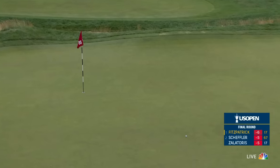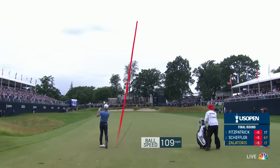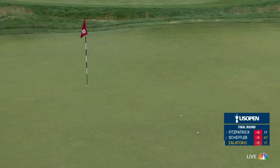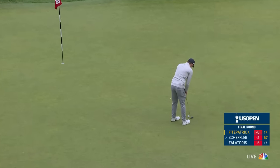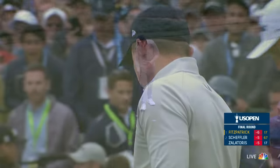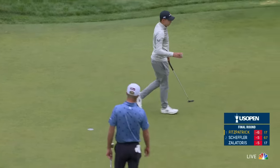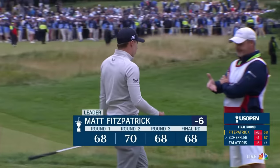Pressure shot. Big time clutch shot by Fitzpatrick. Full attack now for Zalatoris. Okay, looks good. It's a little deep, Raj, but he pulls the string on it. And he'll be inside, just inside of Fitzpatrick for his birdie attempt. So he's left a crack in the door for Zalatoris. So it's come down to one final putt. Are we going to see that two-hole aggregate playoff?